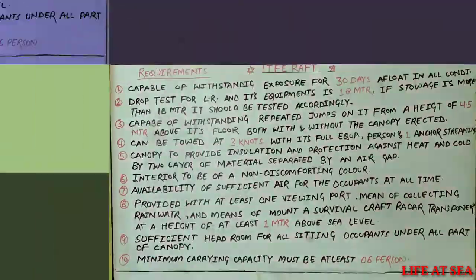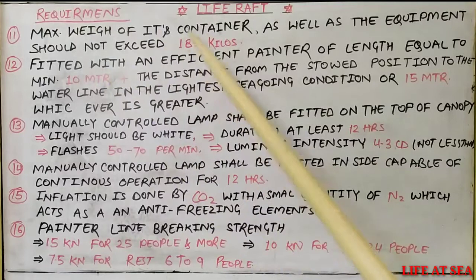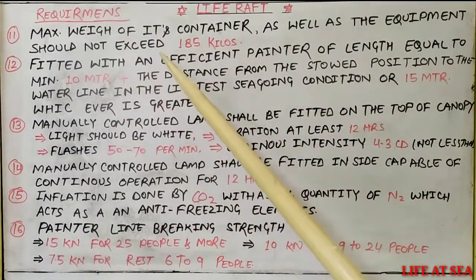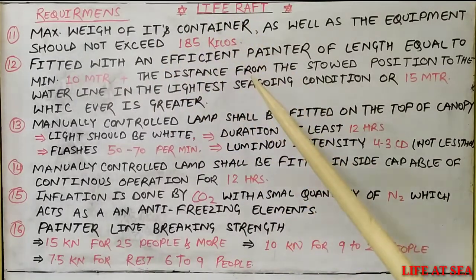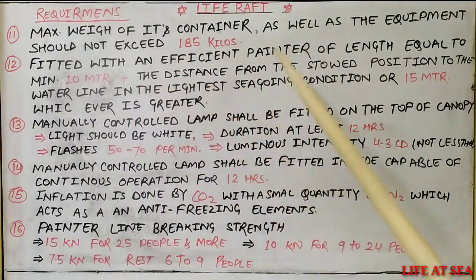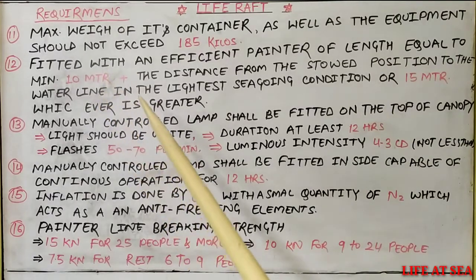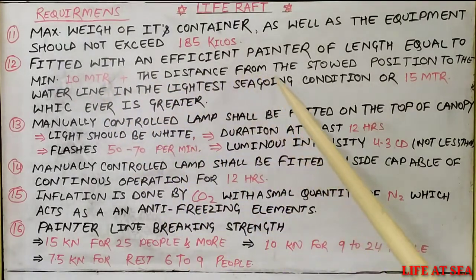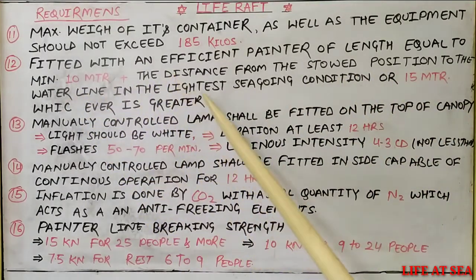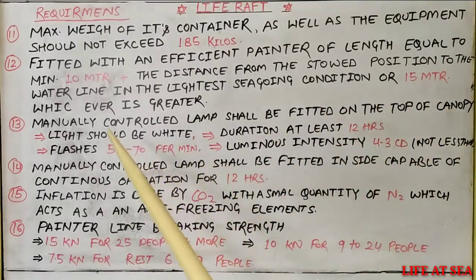Minimum carrying capacity must be at least 6. Maximum weight of its container as well as the equipment should not exceed 185 kg. Fitted with an efficient painter of length equal to minimum 10 meters plus the distance from the stored position to the waterline in the lightest seagoing condition, or 15 meters, whichever is greater.